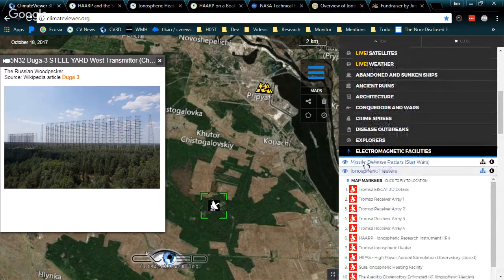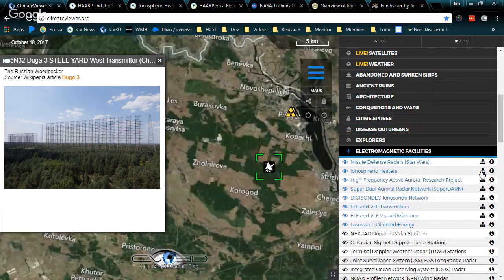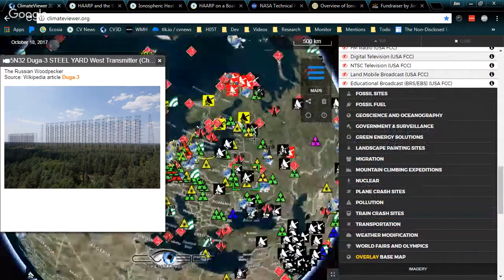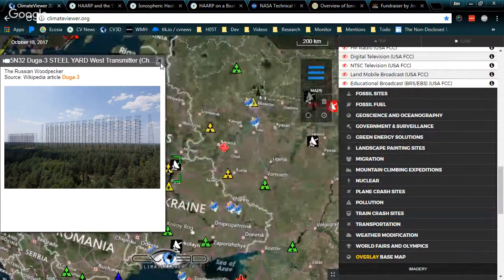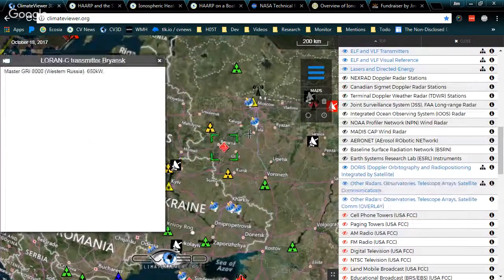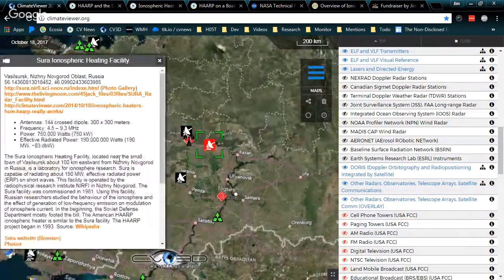So that is at the top of electromagnetic facilities, missile defense radars, and then you just go down to nuclear, and you can see those nuclear reactors are now up on the map as well. They're in all the triangles. My God, the map's getting crowded. Back to Sura. So Sura is nearby. That it? No, it's a big red one right there. So that's the Sura facility.